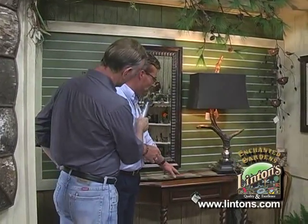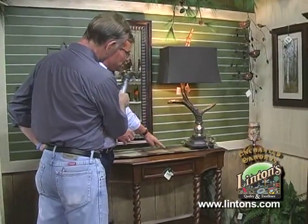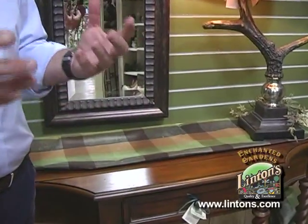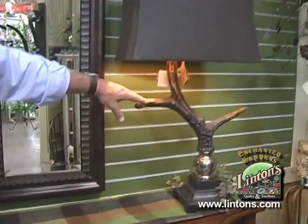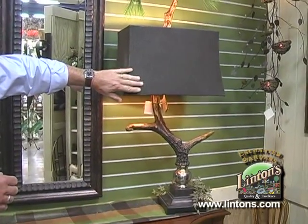And Craig, here we've incorporated some fabrics, and what you see is not only the green tones, but the brown tones. We're bringing those colors together, and it really is all about color. We've got a nice antler light fixture here with a suede lampshade.